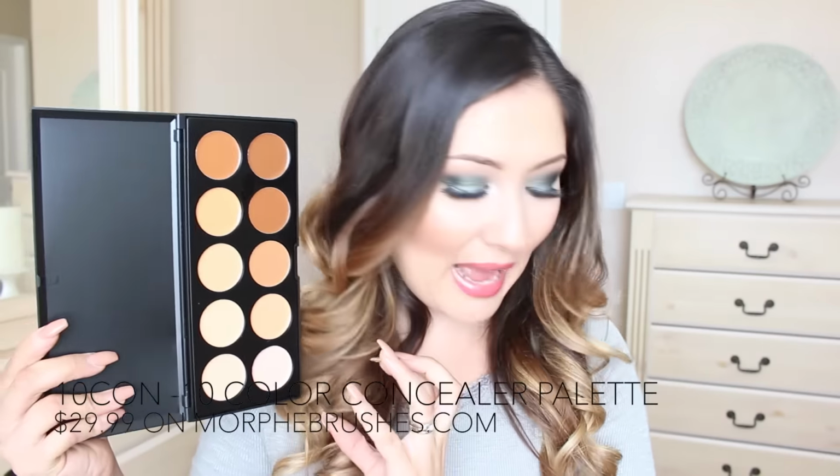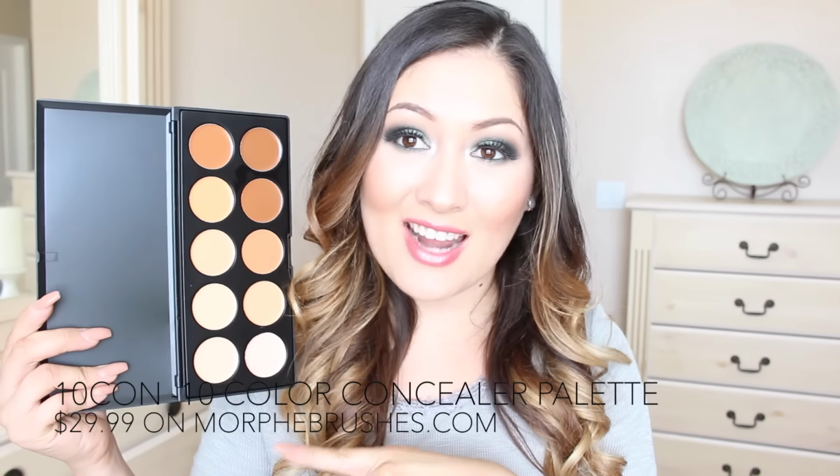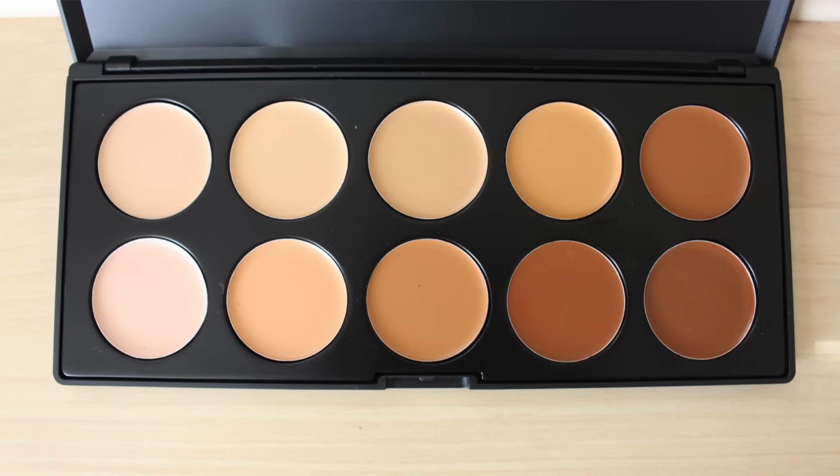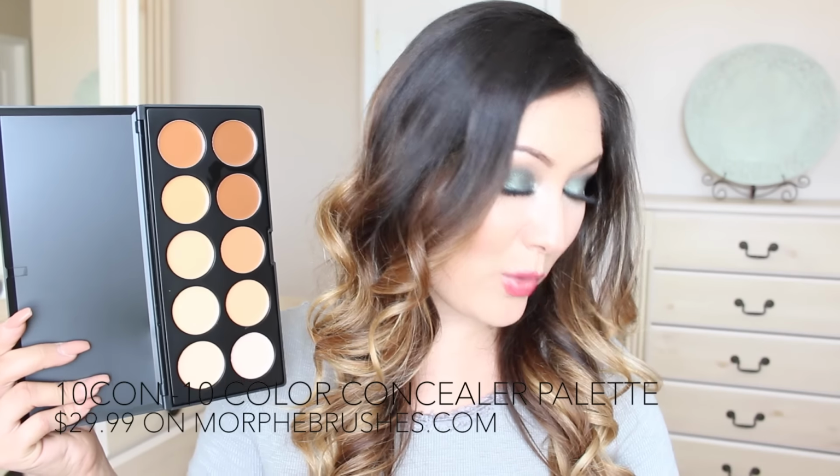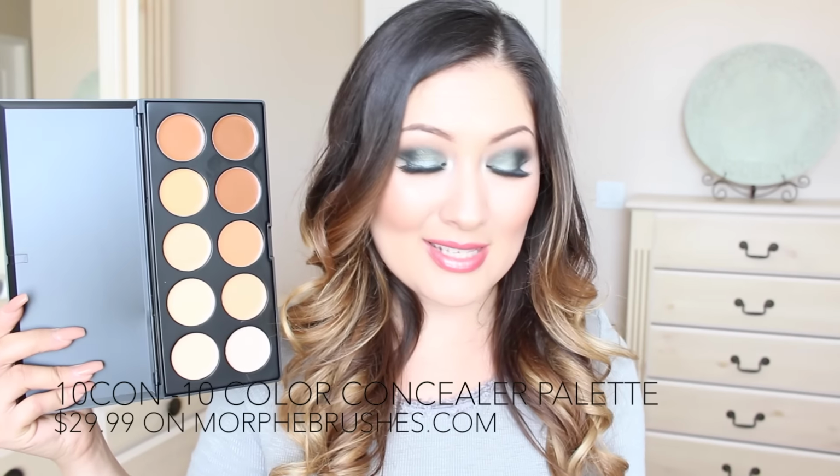Okay, the last palette that I got from Morphe is this one. This is the 10 shades concealer palette. I paid $9 for this palette. This palette runs for $29.99 on the Morphe site, and I got it for $9, not $8. But yeah, this is a cream concealer palette, so this is perfect for contouring as well, or just concealing. So I'm excited to have this in my kit as well.